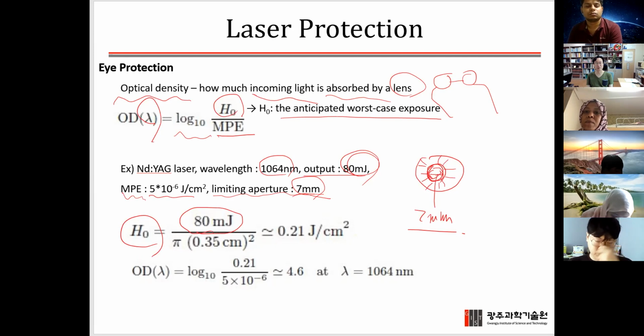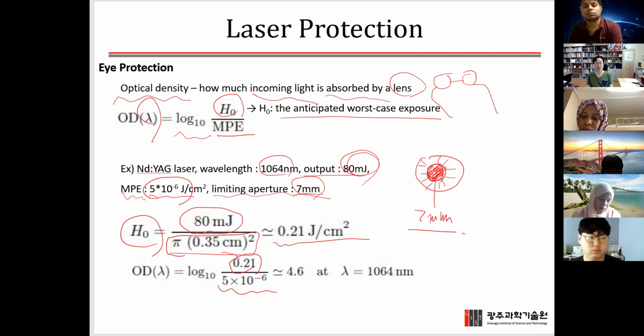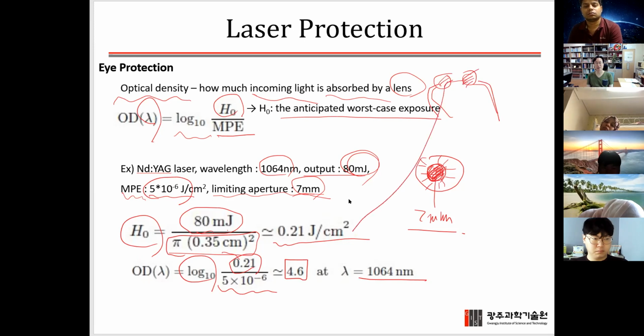So the radius is 3.5 millimeters, or 0.35 centimeters, and pi r squared gives the area. Dividing the energy by this area gives you 0.21 joule per centimeter squared. So the optical density is 0.21 divided by the MPE, which is 5 times 10 to the minus 6, and then the log of that. That gives you 4.6 at the 1064 nanometer wavelength. What that means is you need protective glasses whose lens has an OD of more than 4.6.